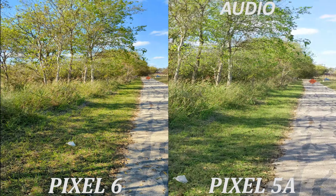But the 6 to me just does a better job with the cameras than I would say the 5A, but it's very close. You can't really sleep on the 5A either though. Cause look, I have access to the wide angle. I can do zoom in. Now they both don't have a telephoto lens, so they both have 1080p screens.